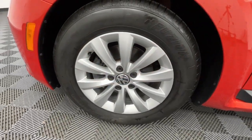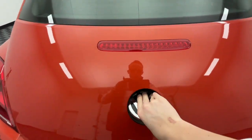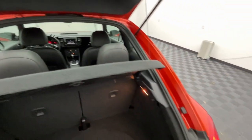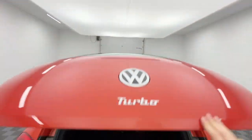These are just some of the great options this vehicle comes with: keyless entry, heated mirrors, electronic stability control, Bluetooth, power driver seat, heated front seat, alarm, aluminum wheels, traction control, intermittent wipers.